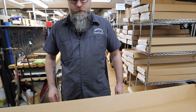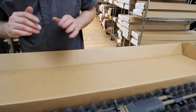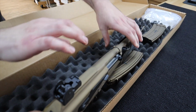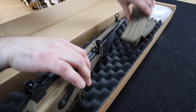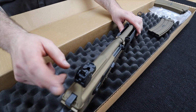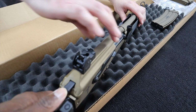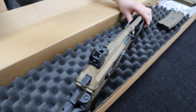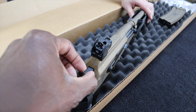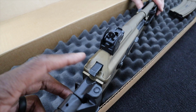Is there any way we can pop this open? It is a little tight. This one is very tight, and that's actually probably a good thing, especially because the sights are mounted on the dust cover. On a typical AK, this is loose and floppy. On this gun, it's tight. So I noticed it protrudes out a little bit more.